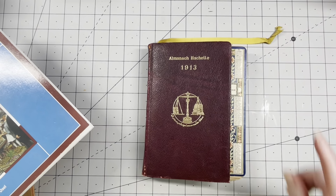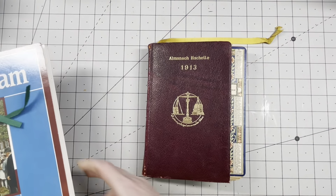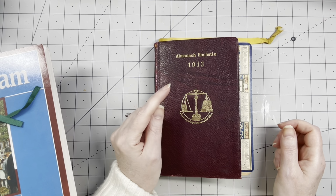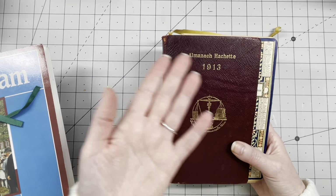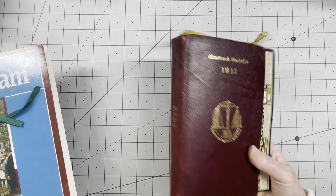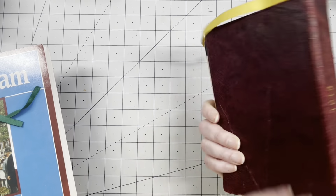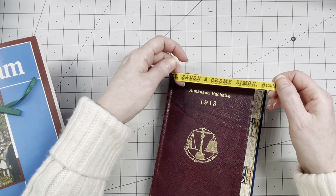And then for this one, guys, this didn't come in this condition because it came completely intact. But I fell in love with it. I've never seen it. I love it so, so much. It's an almanac. It's a book with different sort of information about the year 1913, so it is an antique. I love the cover. It could be real leather. I think it's real leather with gold embossed, and it is French. This is the bookmark layer thingy. Isn't it fantastic? I love it so much.